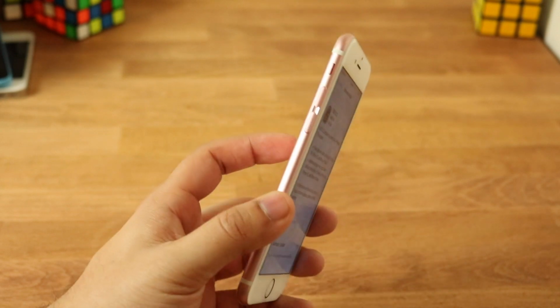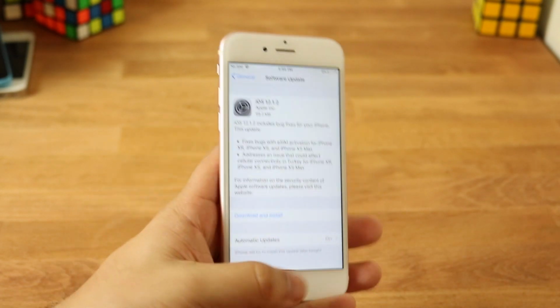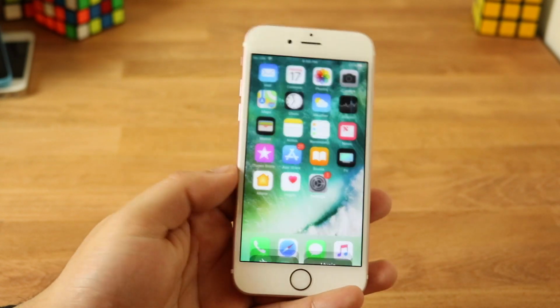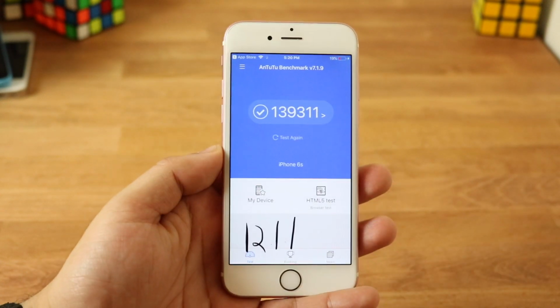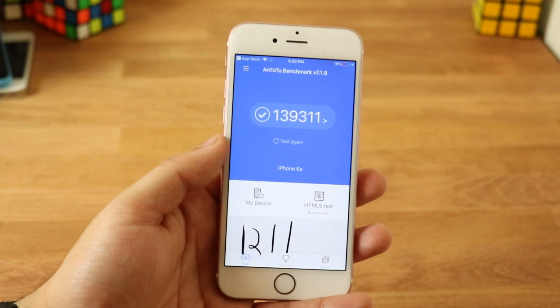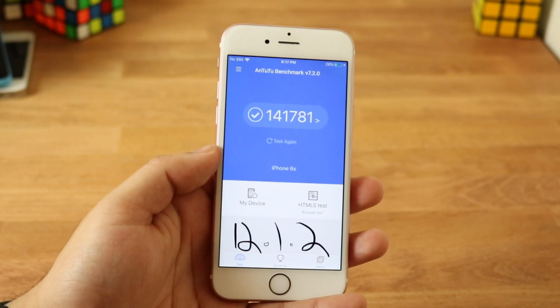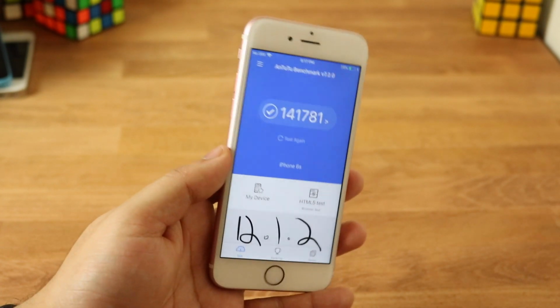With this one, just expect the bug fixes for the connectivity issues. Other than that, that's really it. There were no other features added. Nothing has changed. The phone still feels pretty snappy. I did run a benchmark. On iOS 12.1.1, we had a multi-core score of 139,311. And I just re-ran it, and it actually did go up to 141,781. So it went up a little bit, not a crazy amount.